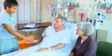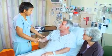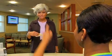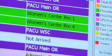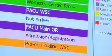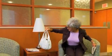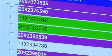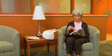You will also speak with your anesthesiologist before going into the operating room. When you go into the operating room, your friends and family will be able to monitor your progress through our patient tracking system in the waiting room. The tracking card you received when you checked in contains a tracking number. This is the number that will be displayed on the screen so your family can track your progress. Using the numbers helps protect your privacy.